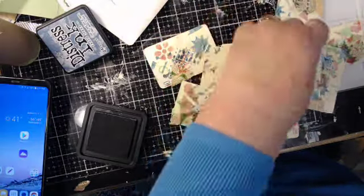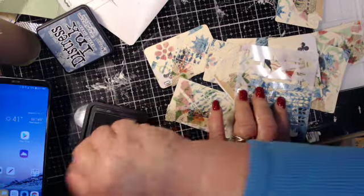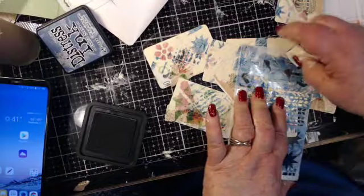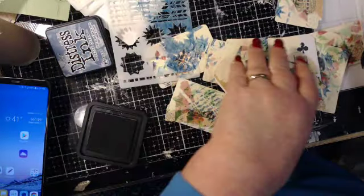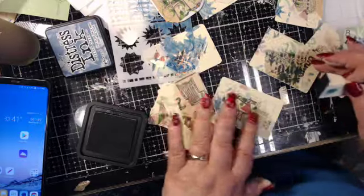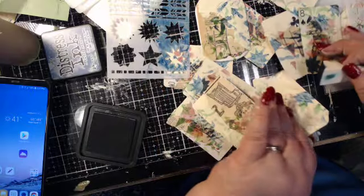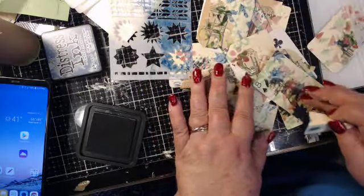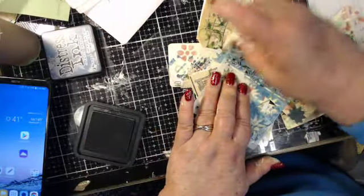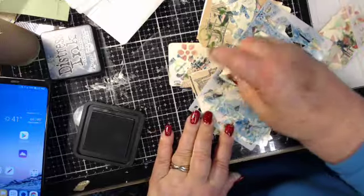You might have Tim Holtz's stuff, little cutouts and stuff. Those are fun. Or little fussy cut images. You can put those on there. Or just anything your little bitty heart desires. Just smush them all up in a pile again. Just get them in a pile, just like this.